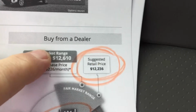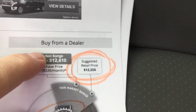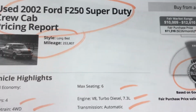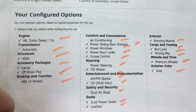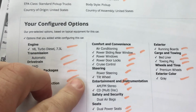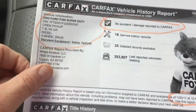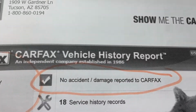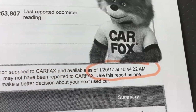All right, Kelley Blue Book. Suggested retail price, $12,236. That's with 253,000 miles. There are the options. Interestingly enough, this has factory parking sensors, but Kelley Blue Book didn't know that. So it probably was like the first year in 2002 for them. Anyway, here's your Carfax. No accident damage reported. There's the date of the Carfax.